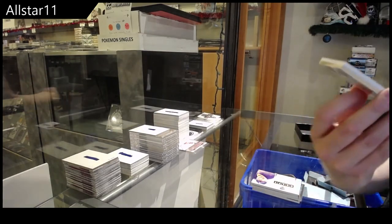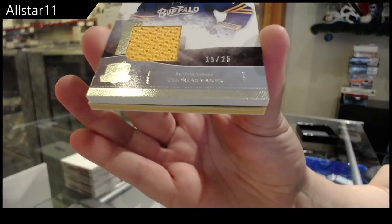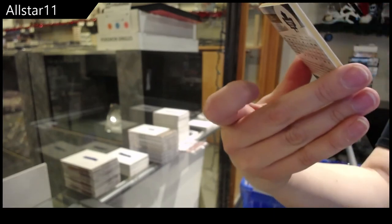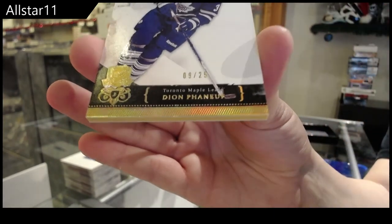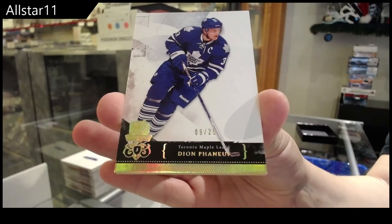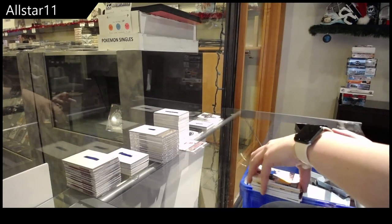We've got Thomas Vanek, base jersey for Buffalo, numbered to 25. And finish off with a gold base, numbered to 25, Dion Phaneuf. There we go, sir. Congrats.